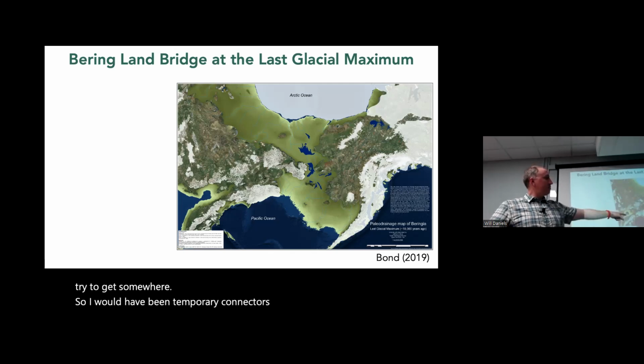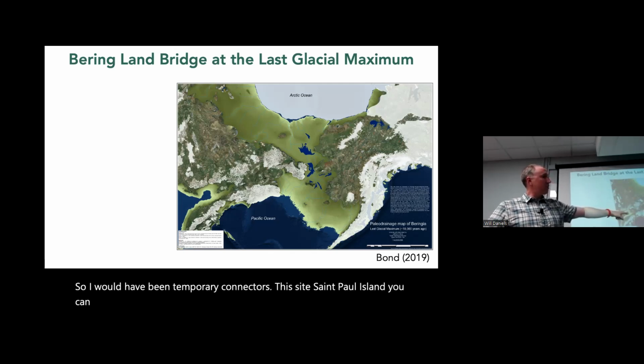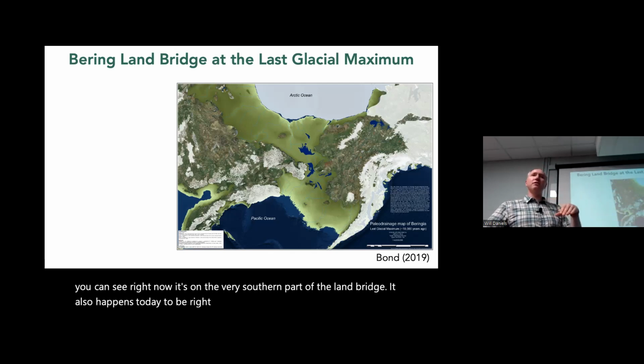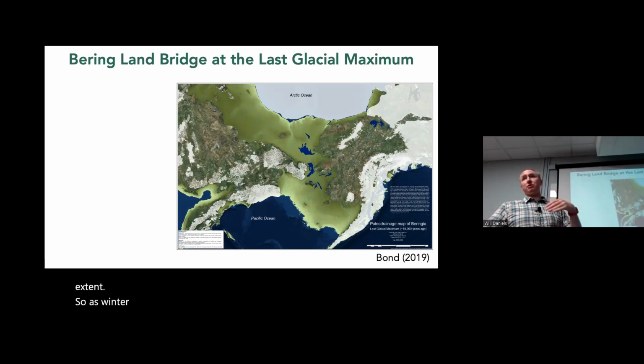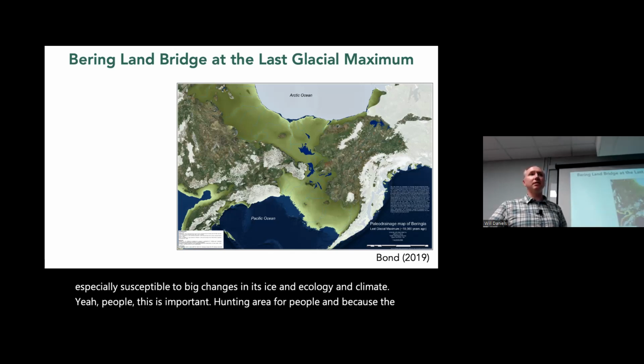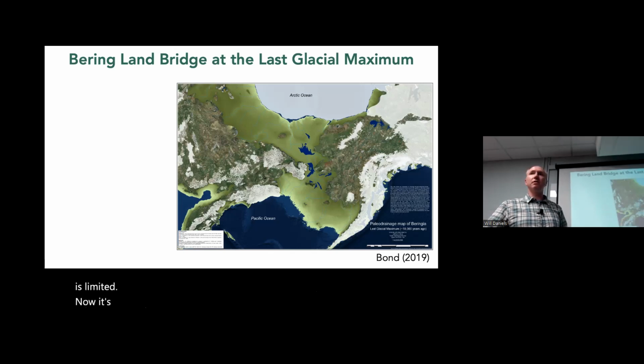The site, St. Paul Island, you can see right now it's on the very southern part of the land bridge. It also happens today to be right on the very edge of the winter sea ice extent. So as winter sea ice is receding today and in the future, this site is especially susceptible to big changes in its ice and ecology and climate. People, this is an important hunting area, and because the ice is limited now, it's becoming hard to hunt.